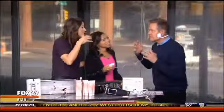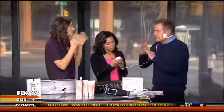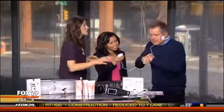What's it supposed to do? So it basically tones the muscles around your face. So basically, you can't work out your face. Right. This is a way to work out the muscles around your face. It's FDA clear too. So I'm still going up here.